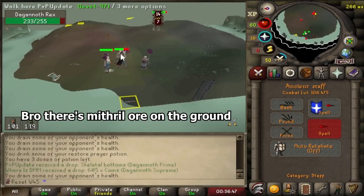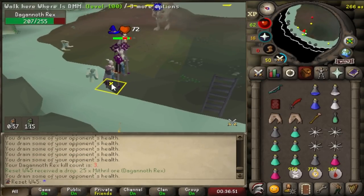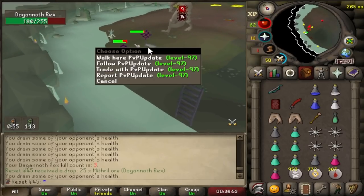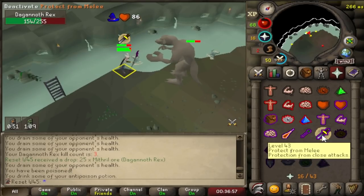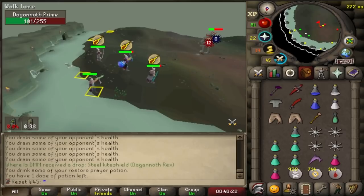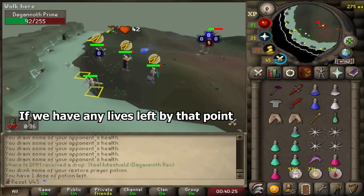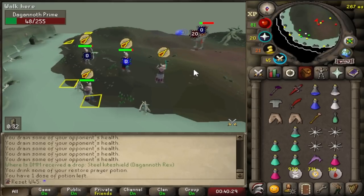Bro, there's mithril ore on the ground. That was your kill. Oh, it was my kill, actually. Dude, I just wanted 90 to pick it up for his smithing XP. I got it. Yeah, obviously. I mean, if you have any lives left by that point, yeah, sure. Bro, what? Dude, we have not died since day one.